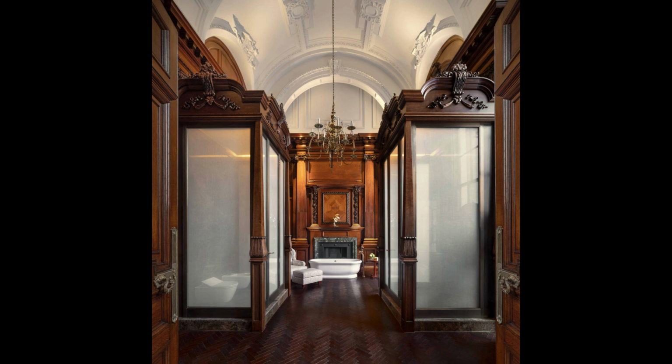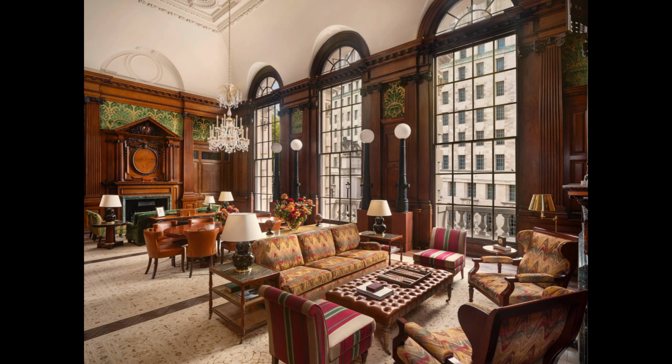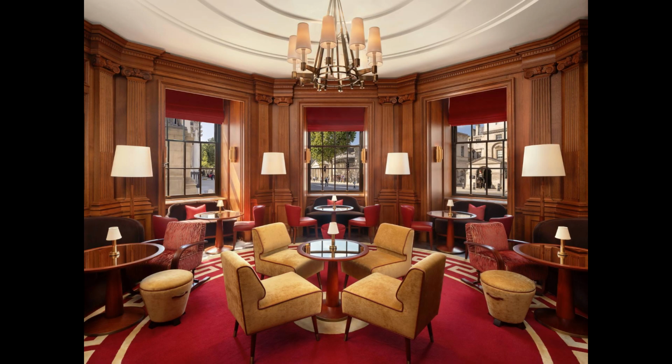The architects and designers had to carefully consider how to integrate modern amenities and comforts while respecting the building's historical fabric. They were guided by something called a conservation management plan, which outlines strict guidelines to protect the building's heritage.